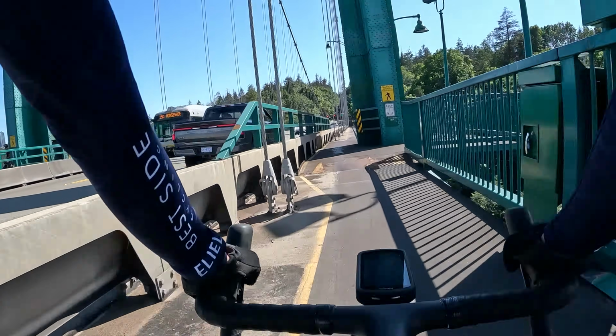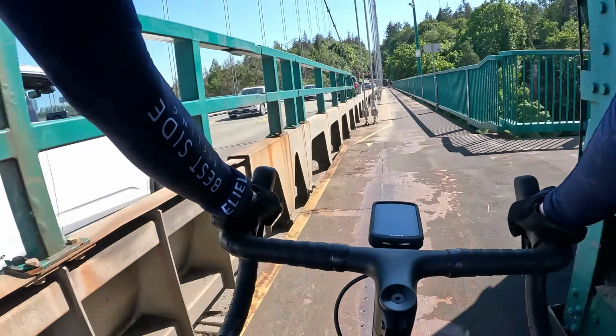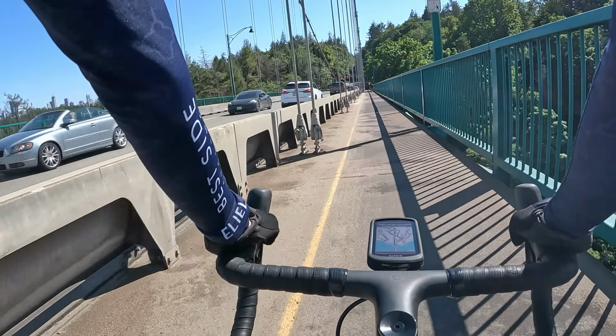But yeah, watch out for these obstacles, and you can see the jarringness of that.